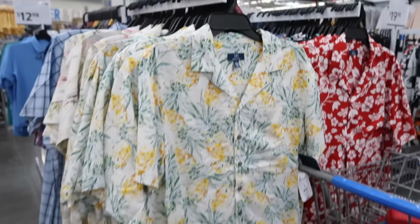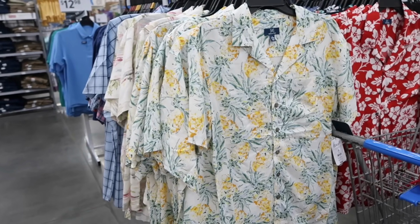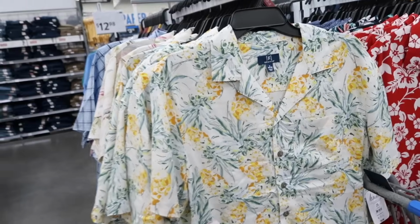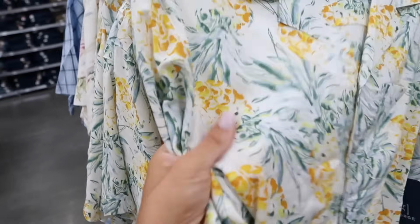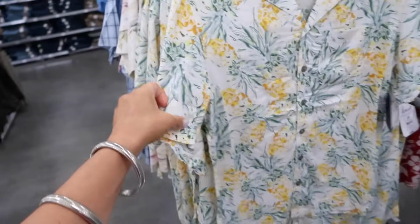I saw a girl at Disney the other day, and she had one of these button-down shirts on, like oversized, with a white tank and little tennis skirt. It looked really cute, like one of those active skirts. So this is from George. It has the smaller collar, full button, relaxed fit. These are nice and lightweight. They're $12.98 in this pineapple.